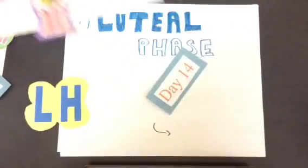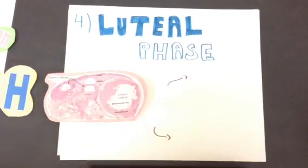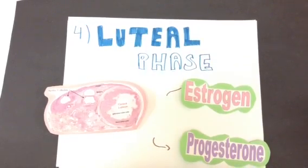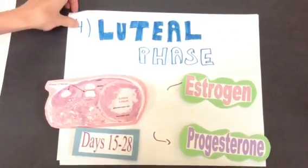And the last phase is the luteal phase. Estrogen levels drop until the corpus luteum begins to secrete estrogen and progesterone, 2 very important female sex hormones. Progesterone continues stimulation of the endometrium and prepares the uterus for an embryo. This happens between day 15 to 28.